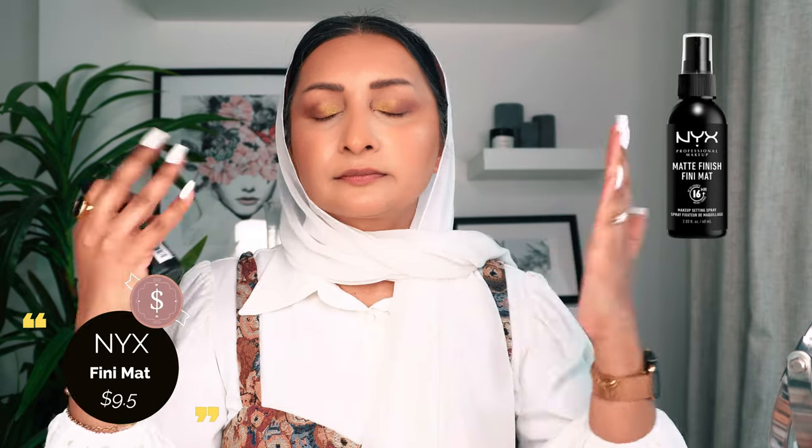So now we're gonna set our face with the setting spray. This is probably the most handy thing I've bought ever. Actually, Ali bought this. It was from Miniso shop. Just a portable fan. Okay, so now that the setting is done, now we can start using the liquid products.